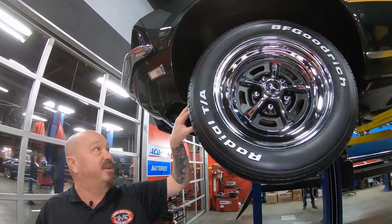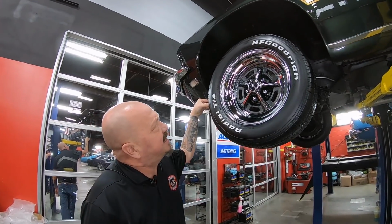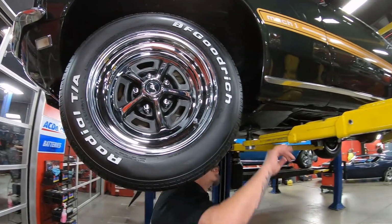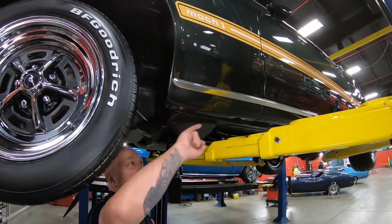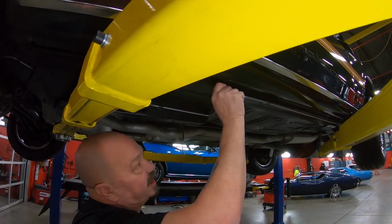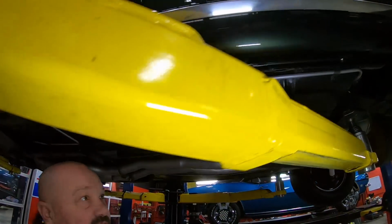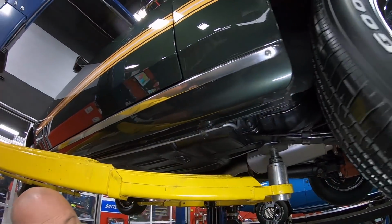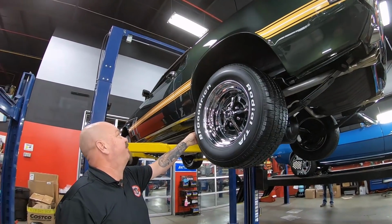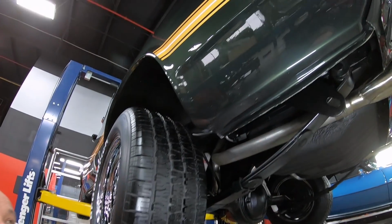Tires look like they're brand new. I still see nubs on them. And we got two 60 15s on some good looking Magnums. I always check the back side of the front fenders. Bottom edge here is nice and sharp, looks good. Pinch weld looks good. Bottom side of the rockers also nicely painted. You can see the torque box back here, also nice and clean. Out back here, we've got two 60 15s. And you can see the pinch weld right down to the bottom on the quarter, looking sweet.